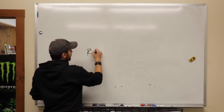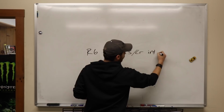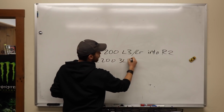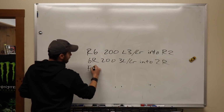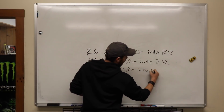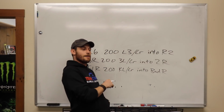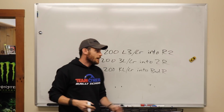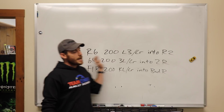So instead of right 6, 200, left 3 over crest into right 2, you would have 6 right 200, 3 left over crest into 2 right. Or flat right 200, K left over crest into bad right. Or you could do anything else that you want. It's not paint by numbers. It's a little more just paint watercolor flowers or whatever you want to think of it as. You don't have to keep what the book says at all. You could certainly replace it whichever way your brain works.